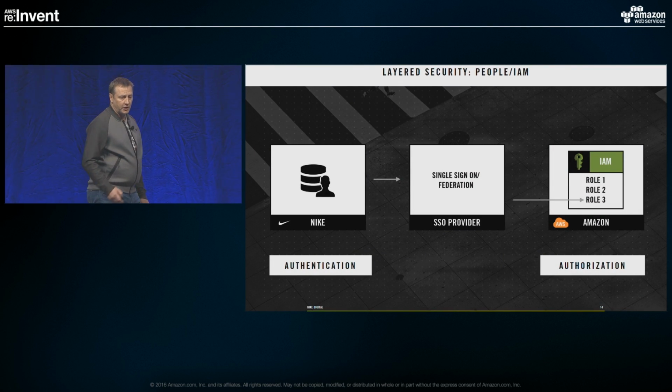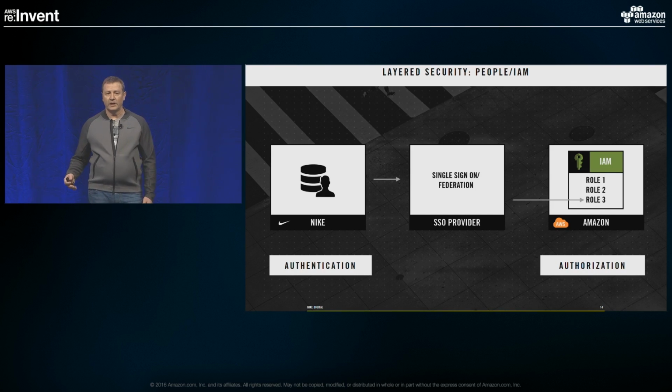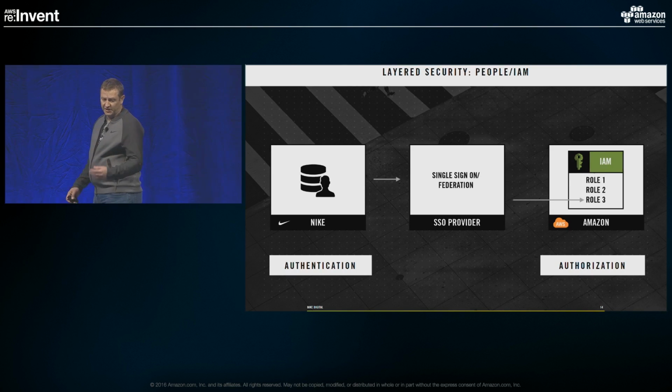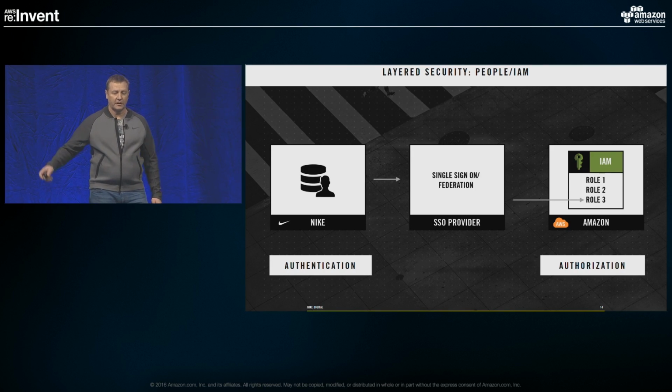The next layer of our security model relates to IAM and people. Like many of you, we have a corporate directory service, it could be AD, it could be LDAP, and that's what we use to authenticate who you are within our corporate network. We then use an SSO provider to bridge between our corporate network and our Amazon network. We map the security groups from our corporate network into IAM roles within our AWS infrastructure. Those roles then have specific authorizations enabled in them. So again, we're taking the authentication that you got from our corporate directory service and mapping it to a set of claims that you're able to make against our infrastructure.